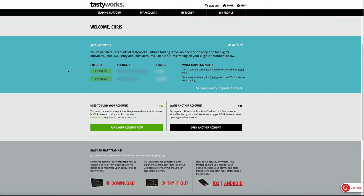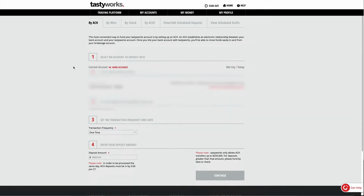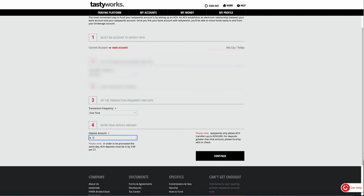Once you've actually registered your brokerage account, the last thing you have to do is, of course, put money into your account by funding it. So go and find the funding page, and you can hook up your bank account, and then that will allow you to deposit funds into your new brokerage account, and then you'll be good to go.